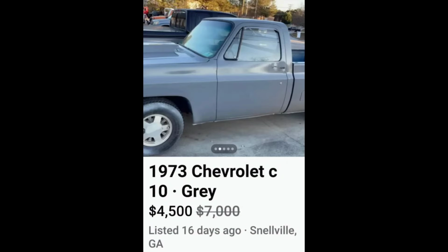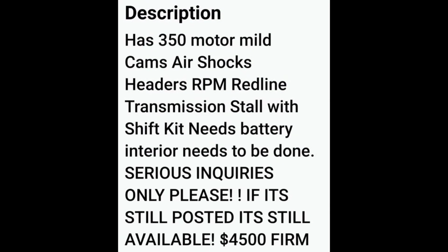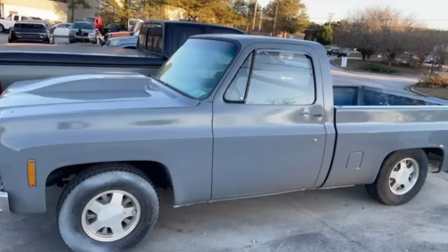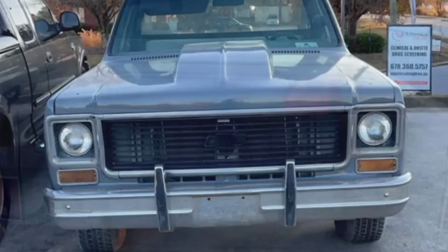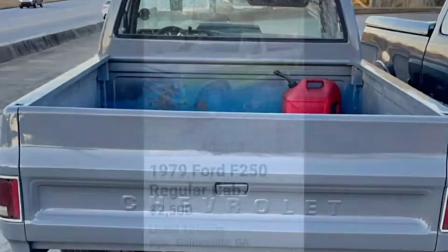Up next, got a '73 C10 for $4,500. Seller says got a 350 with a mild cam. Looks like everything else might be done. Says it needs a battery and interior. This one here, you'll have to ask for some pictures under the hood and the interior because he didn't supply us with any here online. I really hate when people do that when they want to sell something. Don't put good pictures up at all.